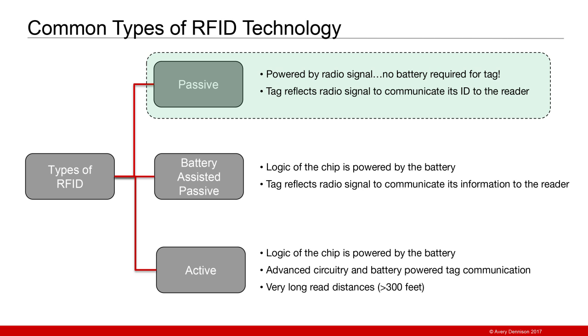Now, what you will hear in the industry, RFID itself is a broad term. Think of it as an umbrella, and there are different types of RFID technology. The 3 common ones that you will hear in the industry are passive, battery-assisted passive, and active. The passive tags, what I just showed you on the previous slide, are powered by a radio signal. There's no battery on the tag itself.